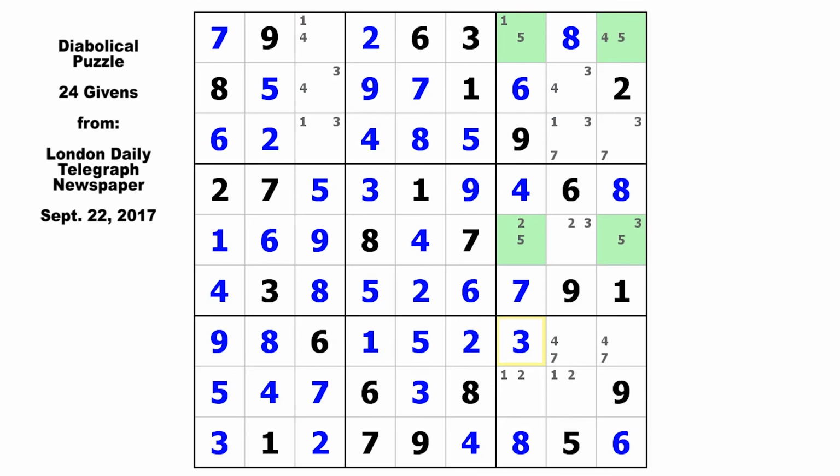And then five, we've got that X-wing, seven, another X-wing. And then I noticed that we have a bug plus one. If you light up the bivalue cells, you will see that all the remaining cells are bivalue cells except this cell right here in row three, column eight, and it has three candidates. And I just finished my video on bug plus one the other day.